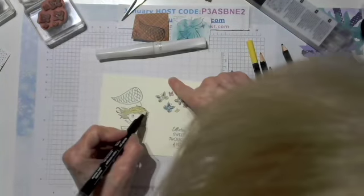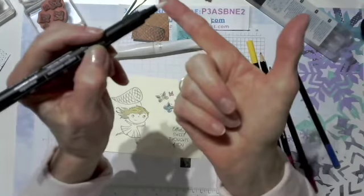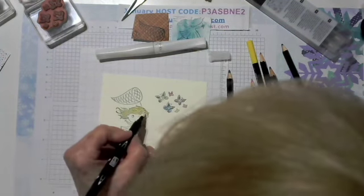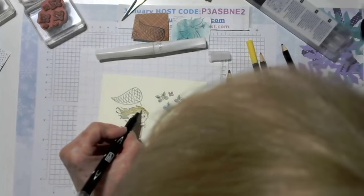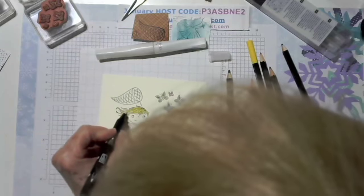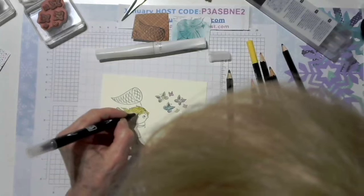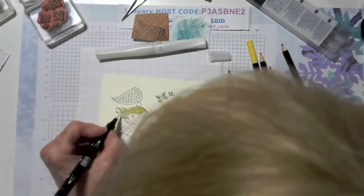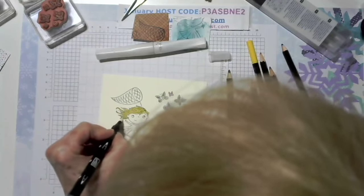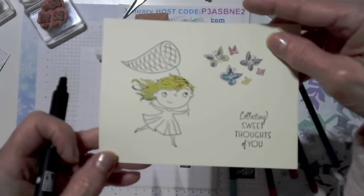Okay, when you go to use the blender pen, I don't know if you can see this or not, but it is wet. It's got some sort of solution in there, and you can see how it just kind of covers everything. Okay, so see how it's all coming together there with the little girl's hair.